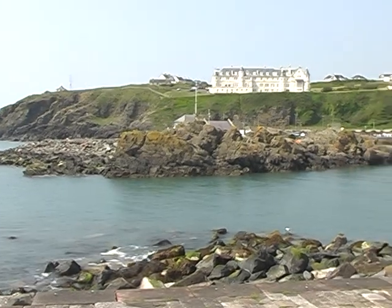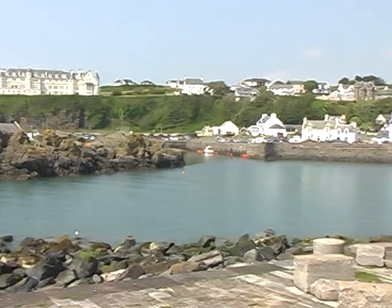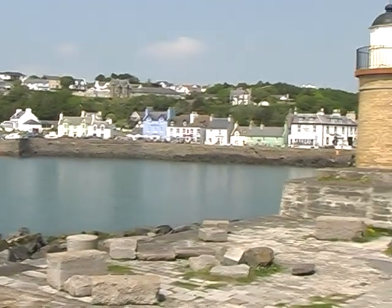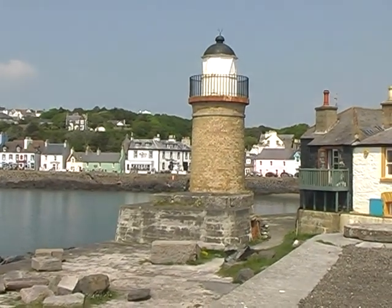Since then, Portpatrick has developed as a popular though quiet resort. Picturesque cottages line the harbour, overlooked by an impressive Victorian hotel which stands high on the cliffs.